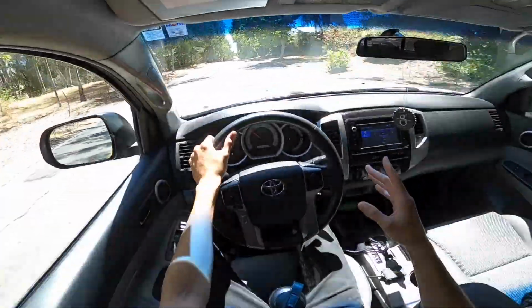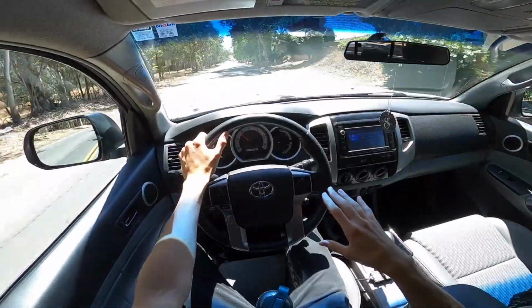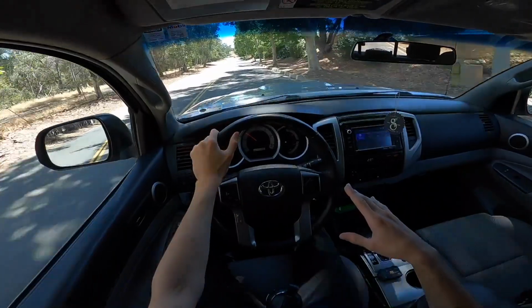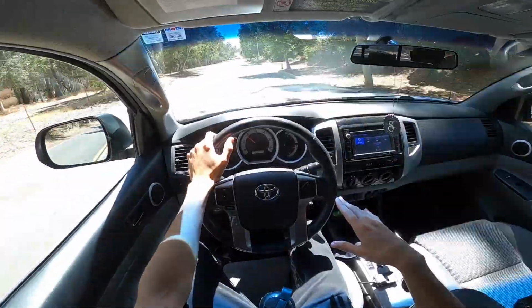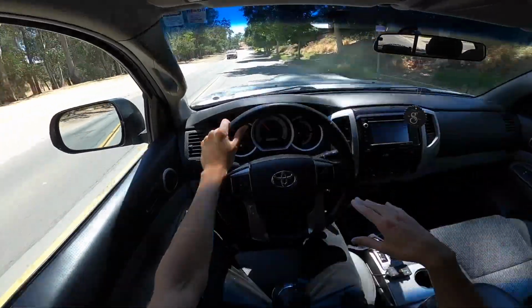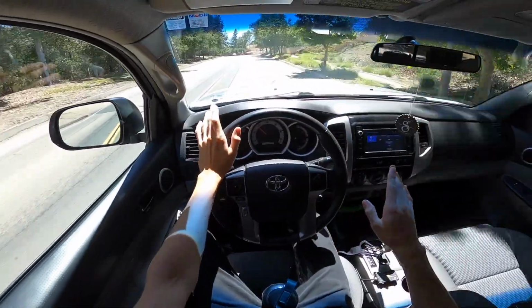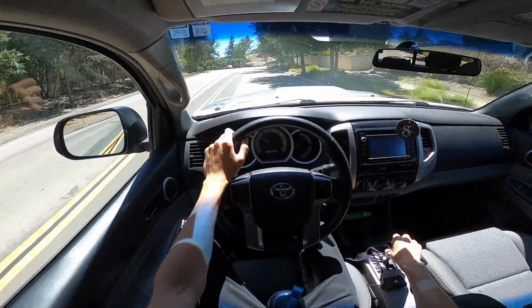Then I kind of get a little self-conscious. Like if I'm driving a girl from school or something, I start to think in my head, oh man, she's probably like, what does this guy drive? It's super stiff, it's super rough, it's not comfortable, it's loud, it's obnoxious. That's the only time I really notice it, but other than that, never really notice it.